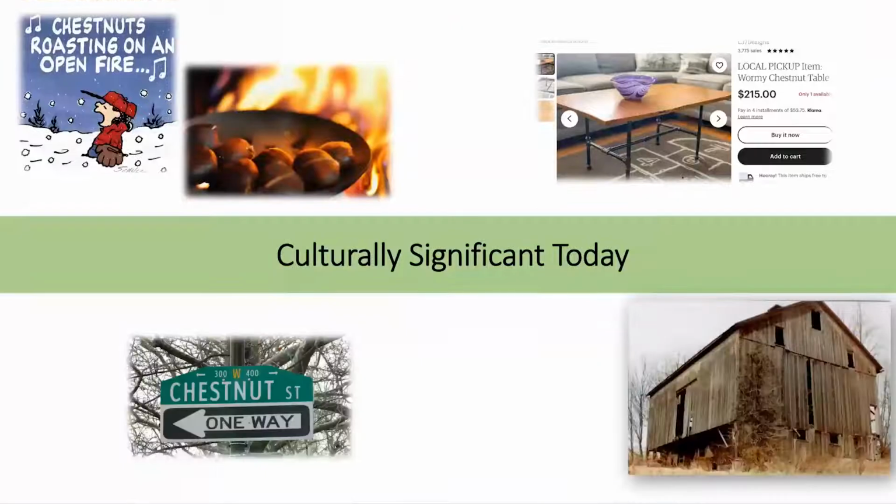And even though the chestnut's not around anymore, it's still pretty culturally significant. You can find little remnants of chestnut-related things all around you. You guys might have noticed during Christmas time, the famous Christmas song opening, chestnuts roasting on an open fire. Or if you go to pretty much any major city in the United States, there's a chestnut street. Because the wood is so durable, you can still find furniture and barns constructed of chestnut wood.